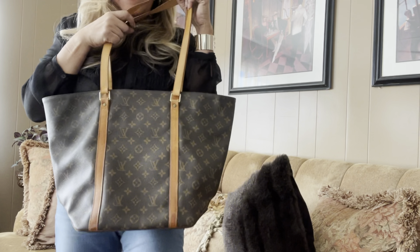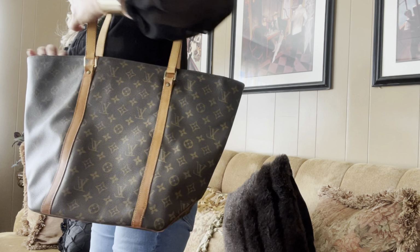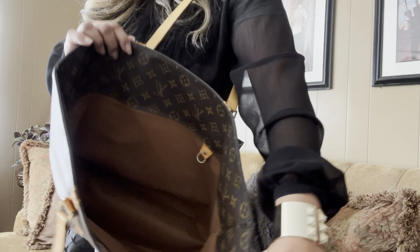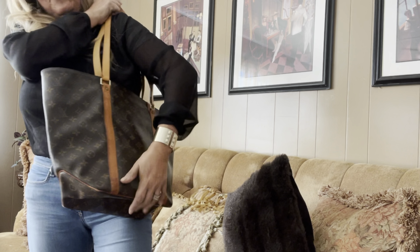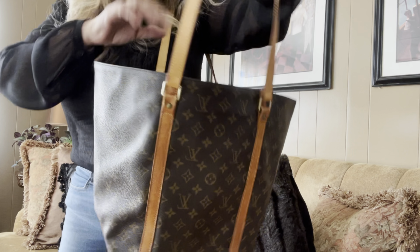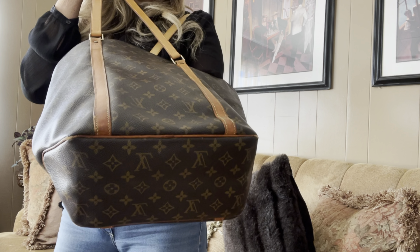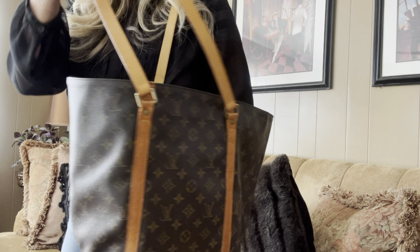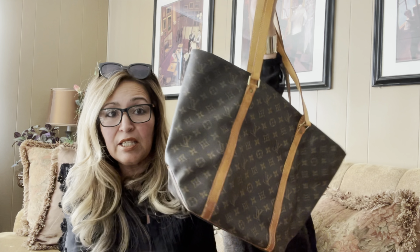I love it, love it, love it. I'll show you again. Here we go. Look at this. Isn't this just wonderful? Open it up. I love it. I was thinking of reselling it, but I think I'm probably not. I think I'm going to keep it. I'm just a sucker, like I said, for Louis Vuitton. I love Louis Vuitton, and I think I'm just going to start getting more Louis Vuitton bags of all the vintage ones.